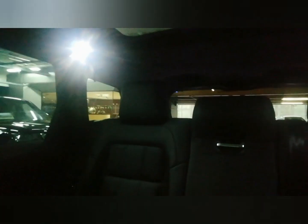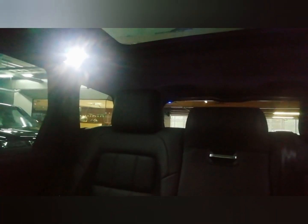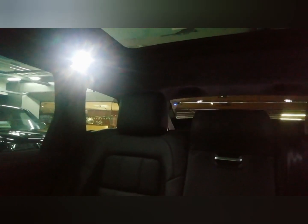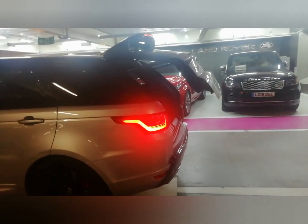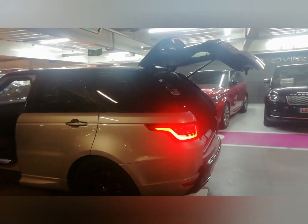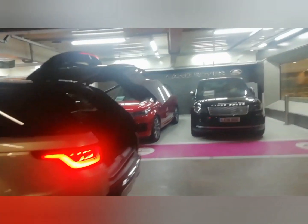Does it open automatically with the key? The boot? Yeah. If I just press down there, because the car's running, the key doesn't work. And then closing as well? Close it from here. You can pause it. Look, I can pause it and reopen it. Wait, let me get that. Do that again. Yeah, bring it back.